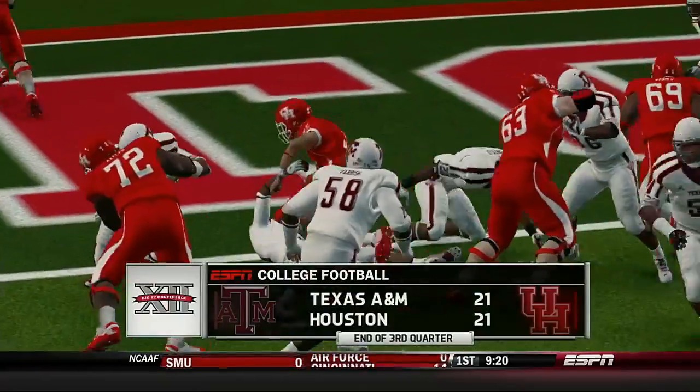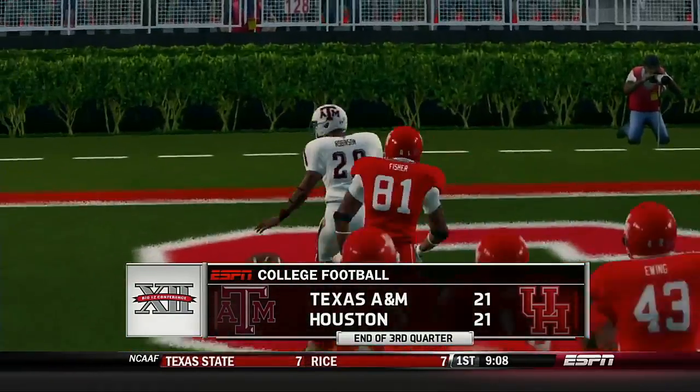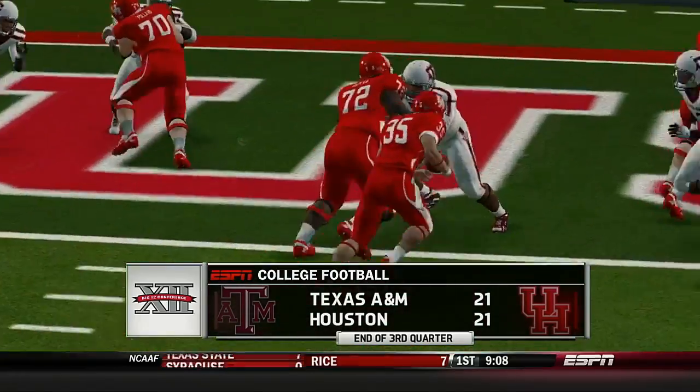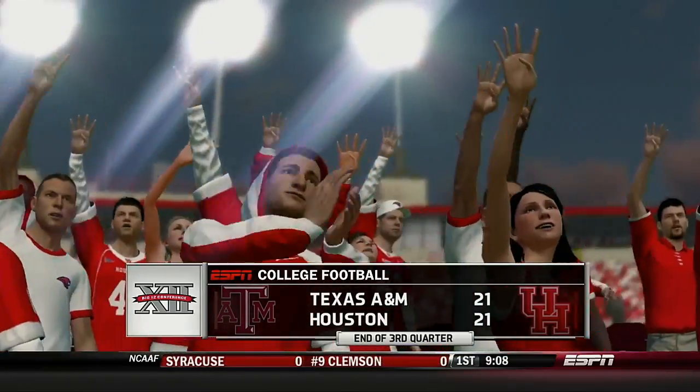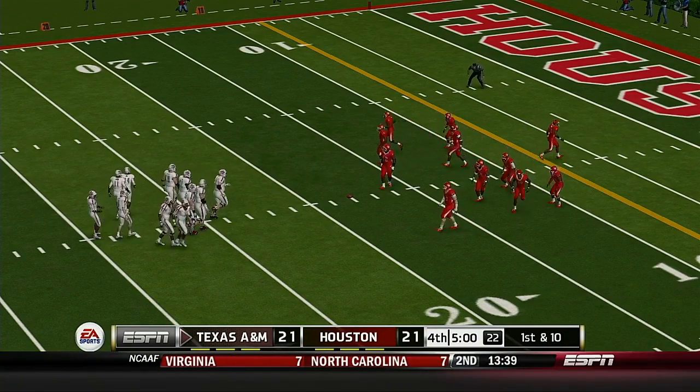So at the end of the third quarter, got a stalemate right now, 21 apiece. Into the fourth quarter now, and we're back to the action.